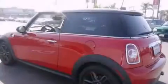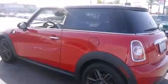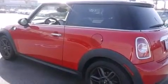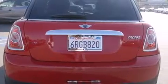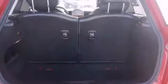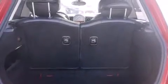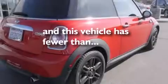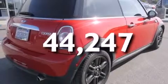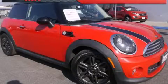Features include a sunroof, alloy wheels, traction control and stability control systems, a six-speaker audio system, a leather-wrapped steering wheel, front side impact airbags, air conditioning, a split folding rear seat, cruise control, and this vehicle has fewer than 45,000 miles on the odometer. Contact us today to schedule your opportunity to see this automobile in person.